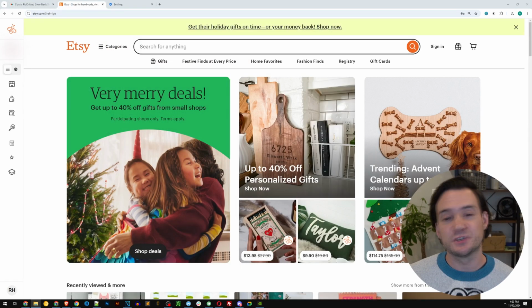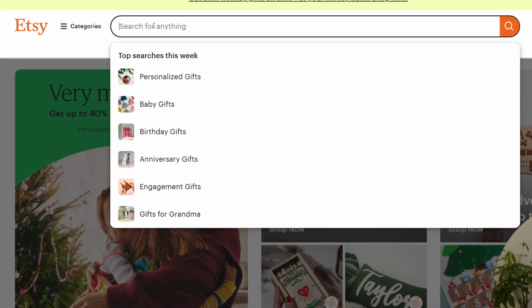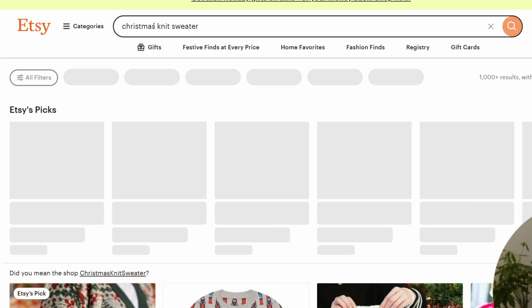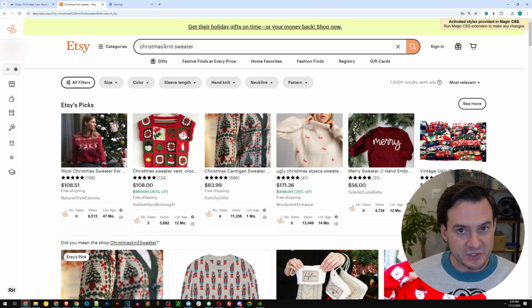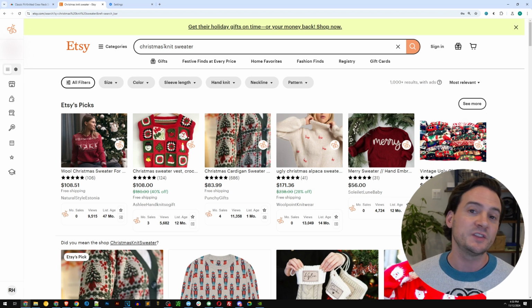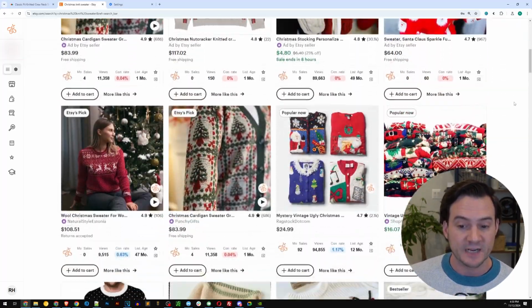Speaking of Etsy, I'm going to jump on over here and do some quick niche research. So I'm going to type into the search bar, Christmas knit sweater. And sometimes you can type in a niche and look into the sub niches. In this case, the product is the niche. I looked up Christmas knit sweaters. I'm leaving the door open for the niches, and that's what I'm going to look to Etsy for guidance on.